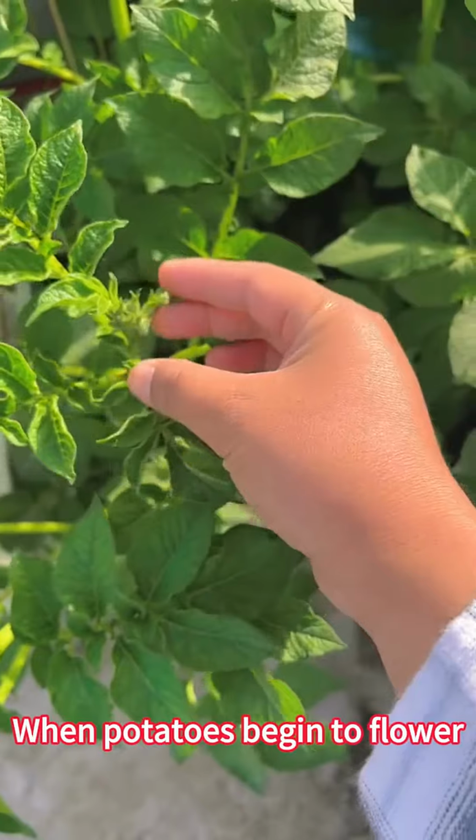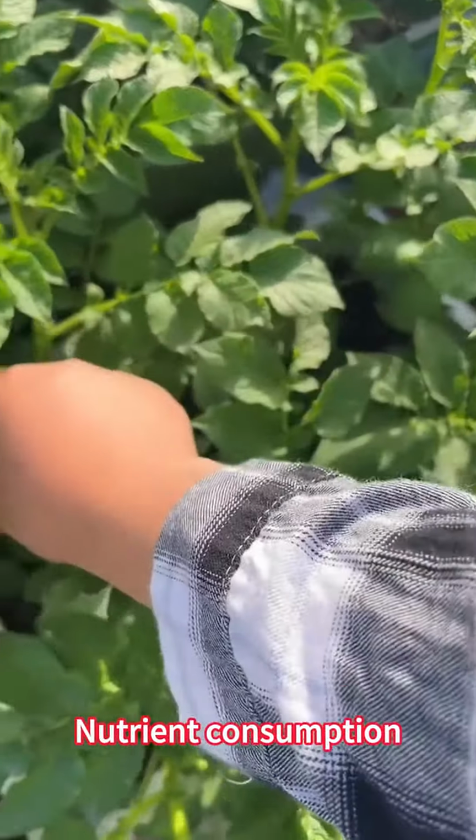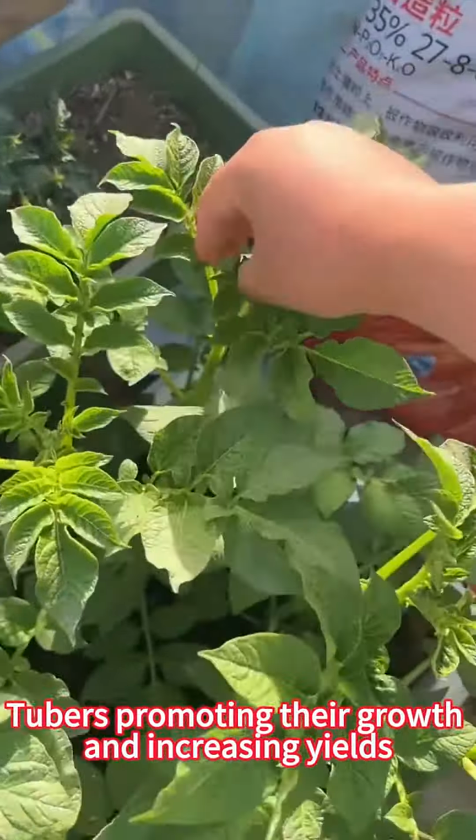When potatoes begin to flower, remember to remove the flower buds to reduce nutrient consumption. This allows more nutrients to flow to the underground tubers, promoting their growth and increasing yields.